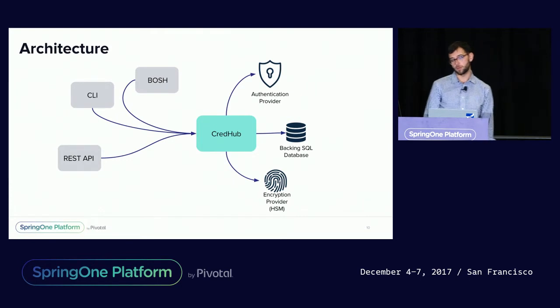So of course, it uses a SQL database. And we don't want to just store them as clear text credentials. So what we do is we actually encrypt those credentials on the way in. And there's a nice little pluggable interface there, so you can add your own HSM or something. And then all the credentials inside of CredHub are role-based credentials.